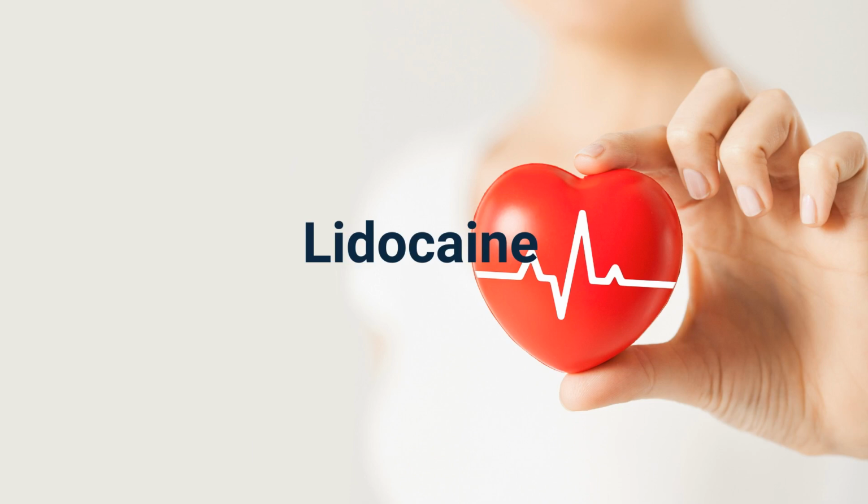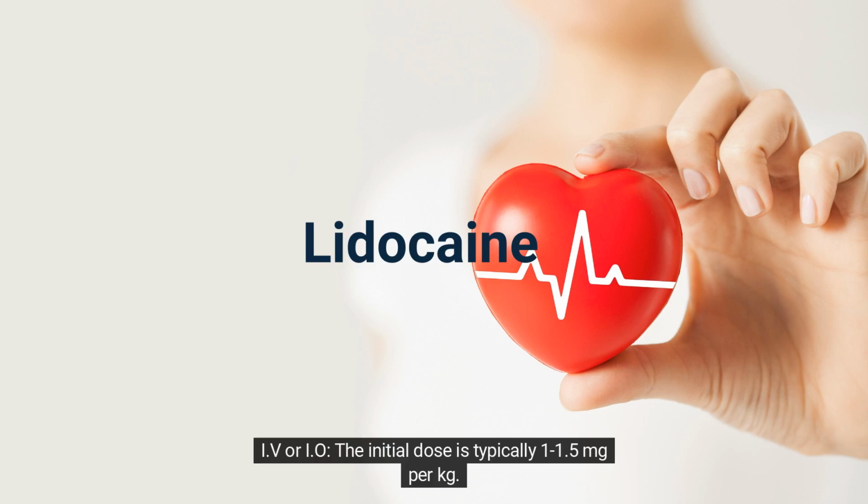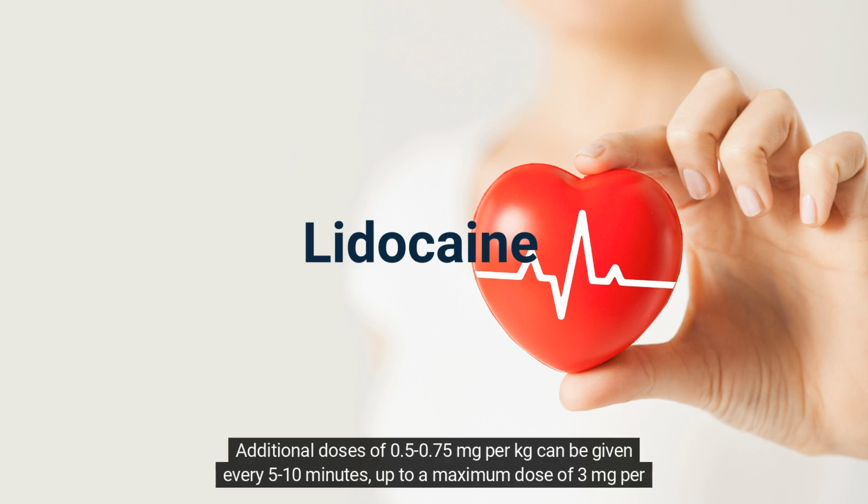Dosage. IV or IO. The initial dose is typically 1 to 1.5 mg per kg. Additional doses of 0.5 to 0.75 mg per kg can be given every 5-10 minutes, up to a maximum dose of 3 mg per kg.